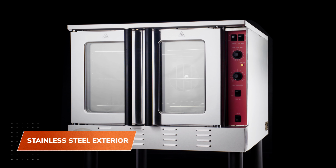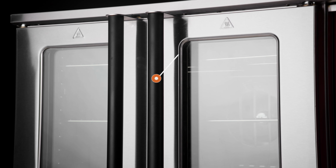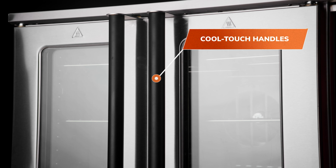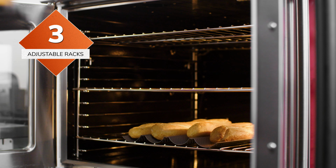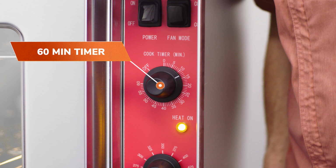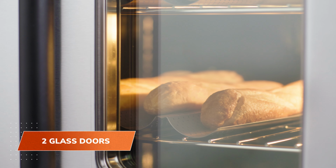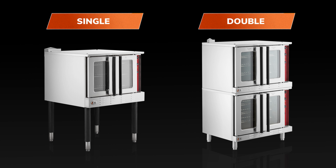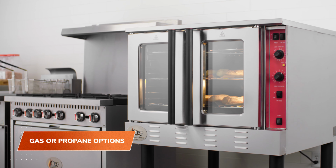Each oven has a durable stainless steel exterior and a porcelain interior floor. All ovens feature Cool Touch Bakelite handles to reduce the risk of burns. They come with 3 adjustable wire racks, a 60-minute timer, and 2 independent glass doors so you can monitor food while it's cooking. Ovens are available in double-deck and single-deck configurations and offer natural gas or liquid propane options.